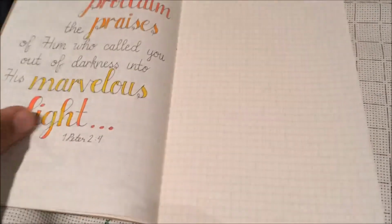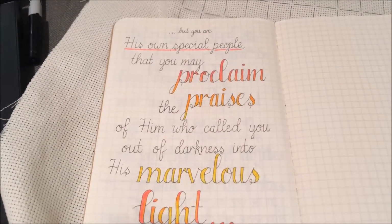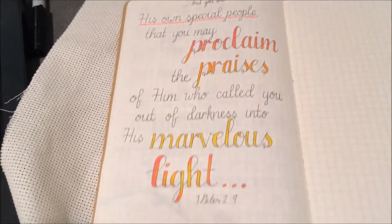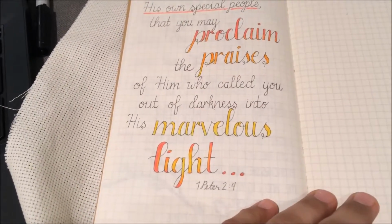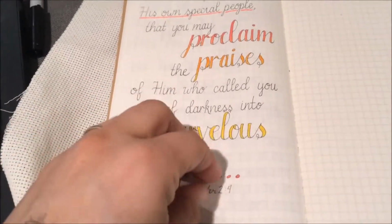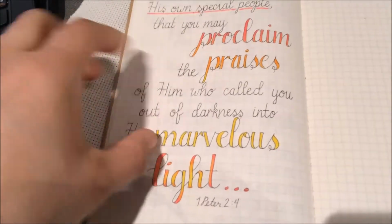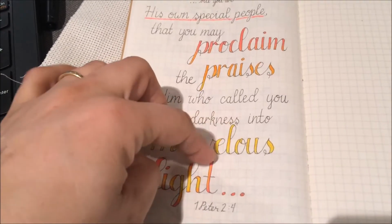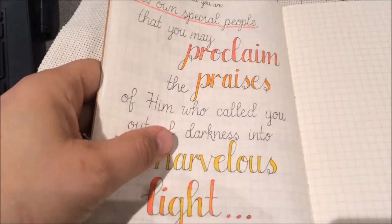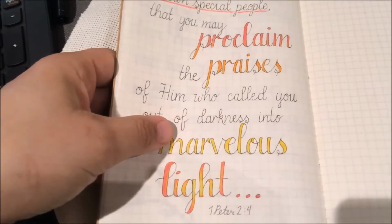And did I get another one done? I did. But you are his own special people, that you may proclaim the praises of him who called you out of darkness into his marvelous light. 1 Peter 2, verse 4. And I was trying to go for something that looked like an actual light. So I'm learning as I go. I'm learning that I like a thicker downstroke. For one thing, you have more room to add color then. And I have gone and ordered some markers that I saw reviewed fairly well on YouTube.